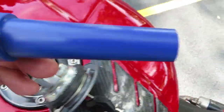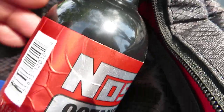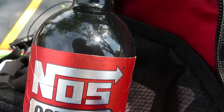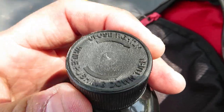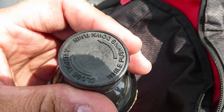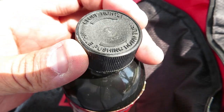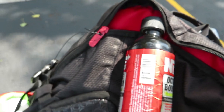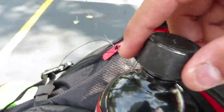Okay, all right, so let me see if there's, you know how when you open up a juice container and it has that little click sound, let's see if this container does have the same thing, because it does say close tightly and then it says while pushing down turn. All right, so let me see if I can switch hands here and do it with my other hand, and let's see if we can get this thing open.